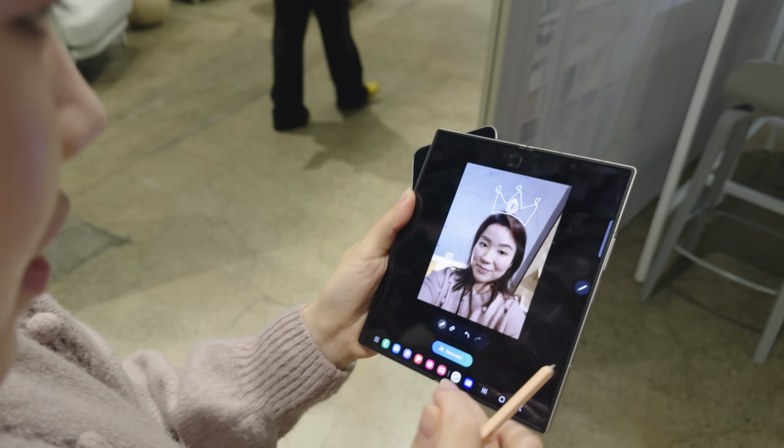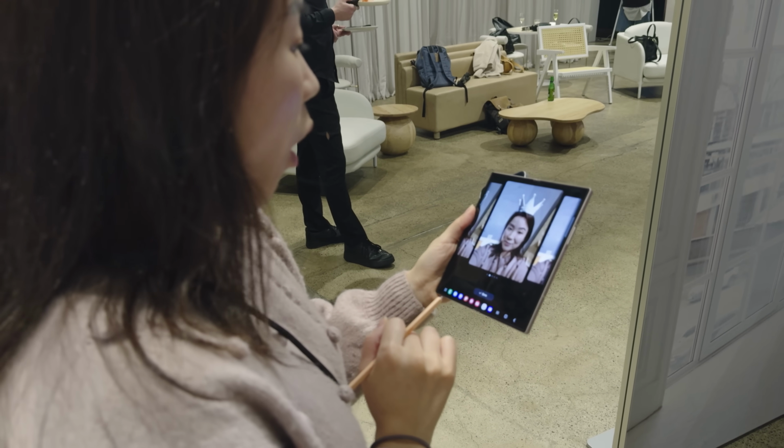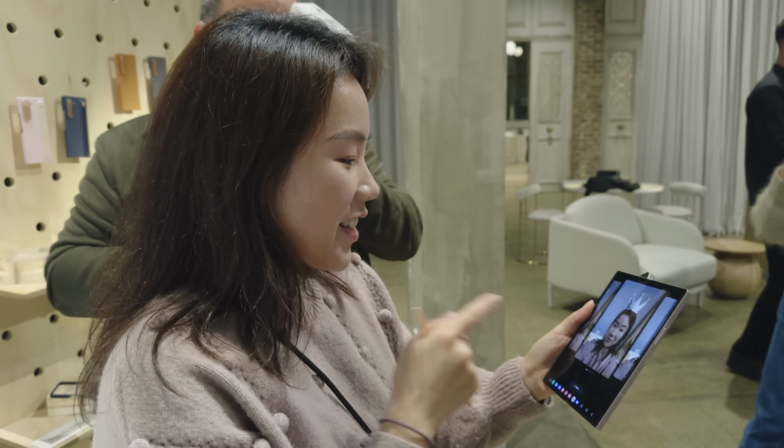So wife took a selfie and what did you draw? You drew a crown. Yeah. On your head. Drawing to life. I'm sold. I want this now.